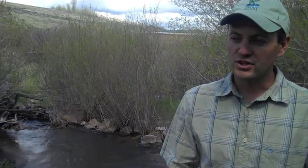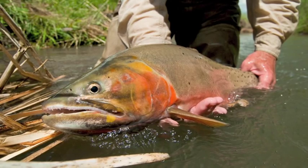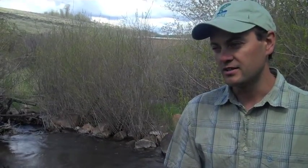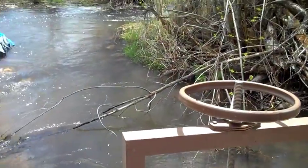We're on a tributary to Bear Lake called Fish Haven Creek, and this is a spawning tributary for some of the migratory Bonneville cutthroat trout that come up out of Bear Lake to spawn. These are big fish-eating piscivores, if you will, that are really fun to look at, and we've done a lot of reconnection and restoration efforts on this stream to allow them to come up and spawn naturally in some of the historic spawning grounds.